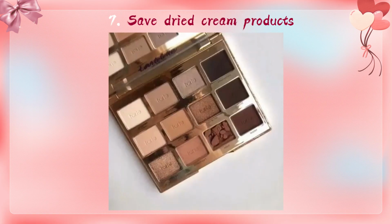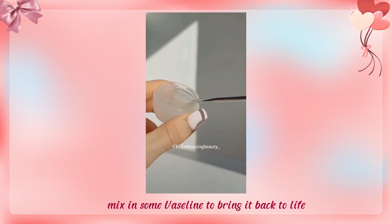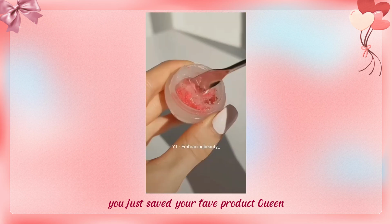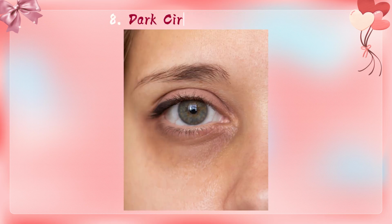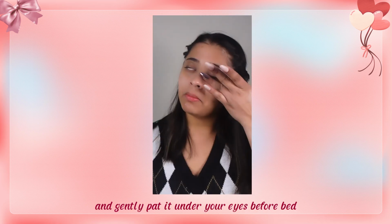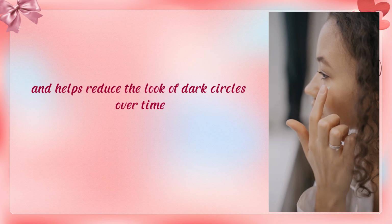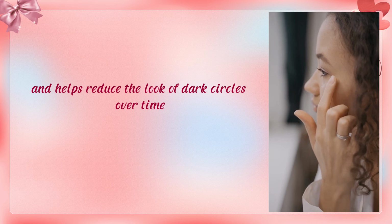7. Save dried cream products. If your cream blush or eyeshadow is dried out, mix in some Vaseline to bring it back to life. You just saved your fave product, queen. 8. Dark circle treatment. Combine a bit of Vaseline with almond oil and gently pat it under your eyes before bed. It hydrates the skin and helps reduce the look of dark circles over time.